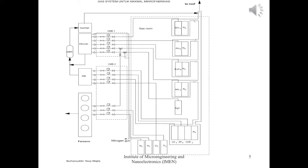So how we connect to the machine inside the clean room, that is the schematic to show you with the valves and everything, for you to understand that it is not a direct connection from the gas bottle to the machine. So we have a safety procedure that we have to follow.